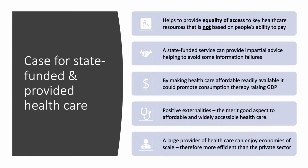Having a state-funded healthcare system paid through general taxation typically makes healthcare more affordable for the mass of the population. It means they have to spend less on healthcare, and therefore that can promote consumption because it releases resources to spend on other things. There's an externalities argument about having state-funded healthcare, in particular the merit goods, the positive externalities, the social benefits attached to affordable and widely accessible healthcare, again available free at the point of clinical need rather than ability to pay.